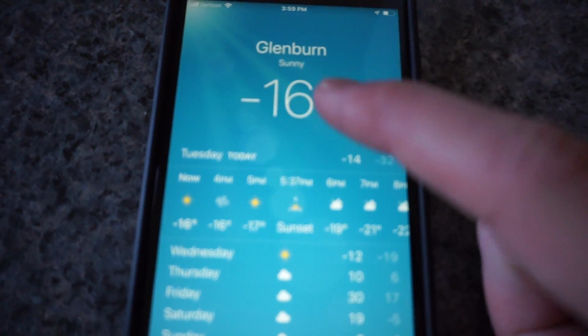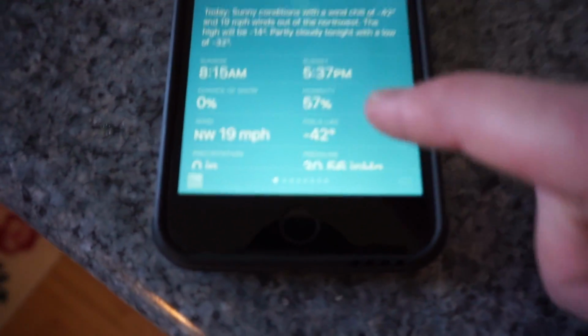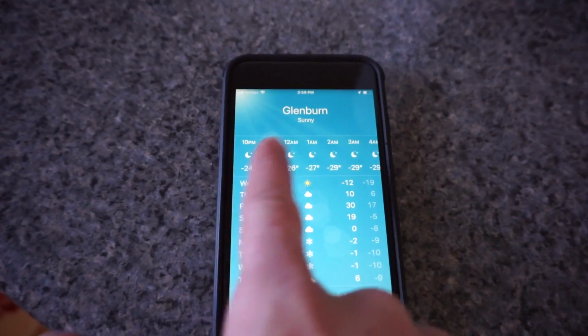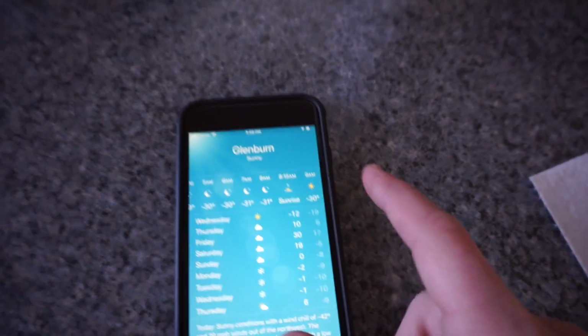Welcome to another day in freezing cold Minot, North Dakota. It is currently negative 16 degrees, real temperature, with a wind chill of negative 42. And that's just the beginning. It's 4 o'clock in the afternoon. We're gonna get all the way down to negative 31 or 32 around 8 a.m. And we're supposed to have wind chills around negative 50, negative 60, almost into negative 70.